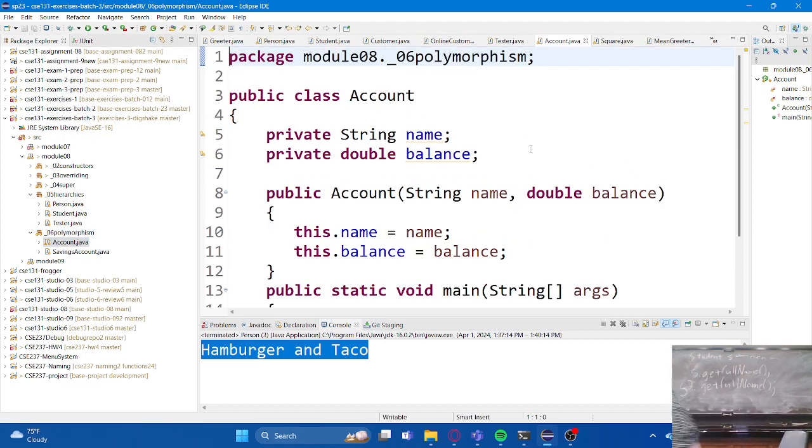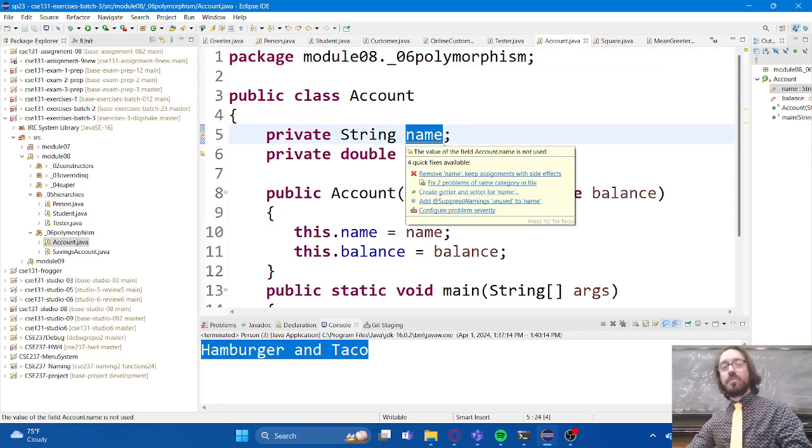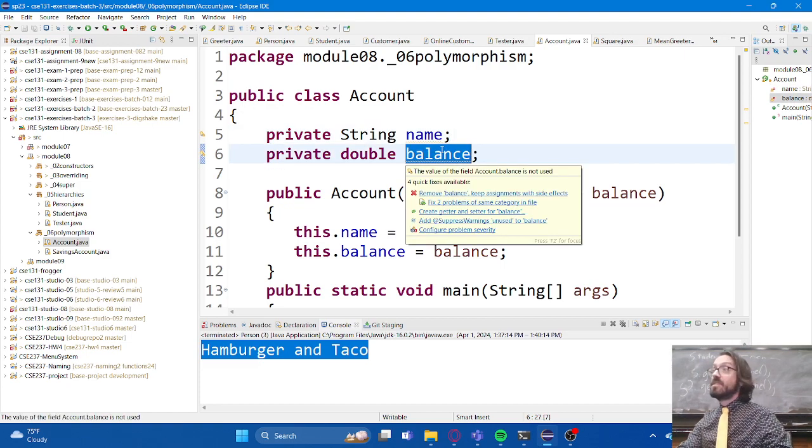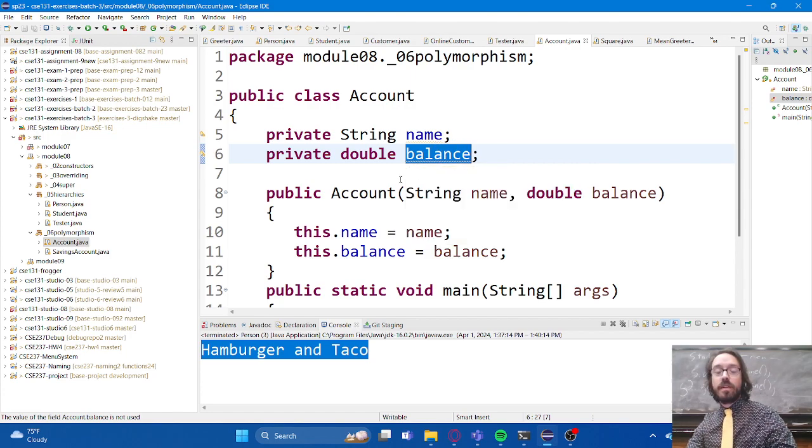We're going to do a lot more code writing for this example. This is going to be a fun one for us to work with. Let's start by taking a look at our superclass. I have a class that represents an account, presumably at a financial institution, like a bank or a credit union or something like that. There's a name associated with the account. I'm assuming that's the name of the person who owns the account, but it could be some other name, I suppose. And a balance, how much money is in this account, right?